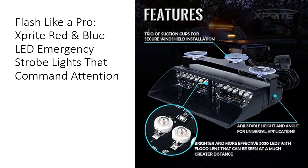Tested, trusted, and easy on your wallet, the Xprite red and blue LED emergency strobe light is a must-have for anyone serious about safety. Don't just take our word for it, join the ranks of satisfied customers who swear by its brilliance.